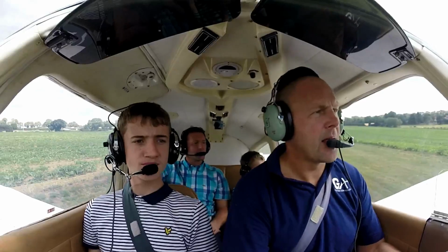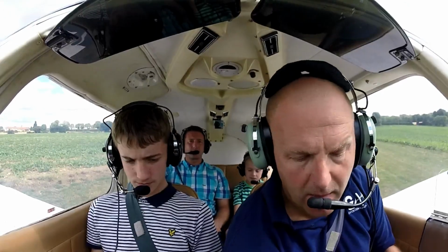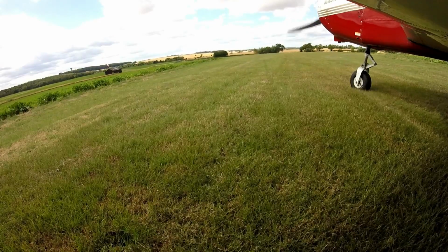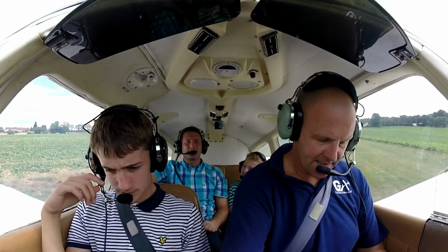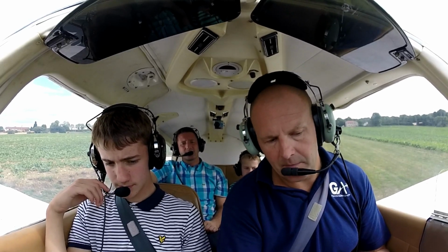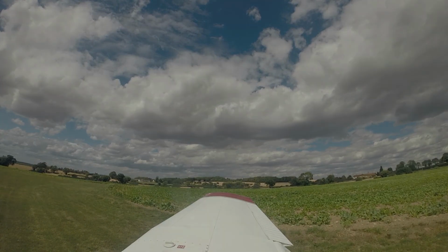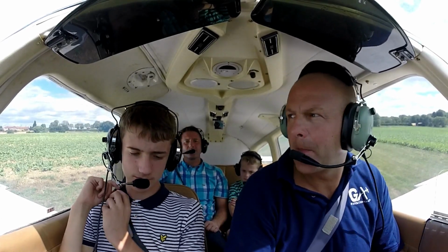We'll turn into wind. Brakes are on. Engine T's and P's remain in the green. Closing the throttle. Now idle. Golf Bravo Tango November Victor lining up 24, immediate departure.